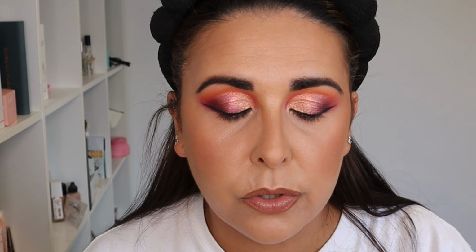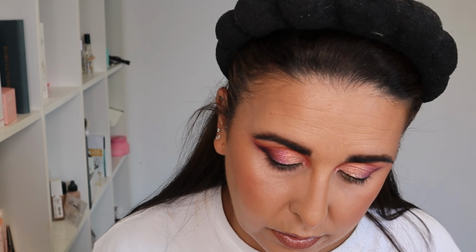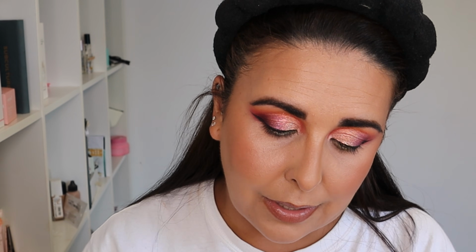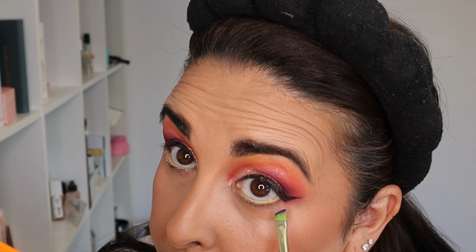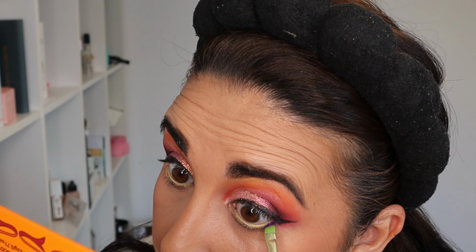So, carrying on with my eye look. I'm just going to go and do my under eyes. I'm going to start with the Self Discovery shade. I'm going to use an angled brush, which is this one here. This is the Acid Rain one from the Made by Mitchell. I think it's P. Louise. I'm just going to go into the outer.